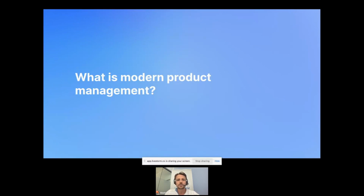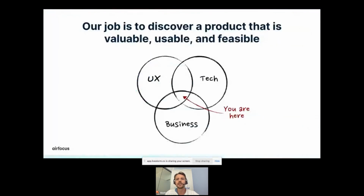So the next slide won't be super new for you, but I really love it because it serves as a good reminder, right? Our job as product managers is to discover a product that is valuable, usable, and feasible. Yeah. So PM is this intersection of business, technology, and the customer, or the UX, however you want to frame it. And I really love this chart because it symbolizes why product is so hard, right? So let's get a bit more concrete.